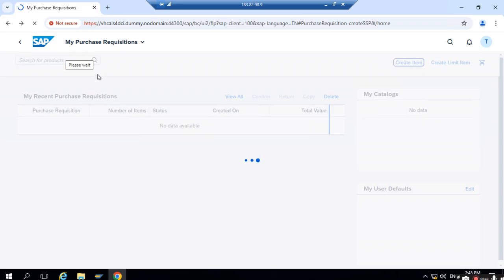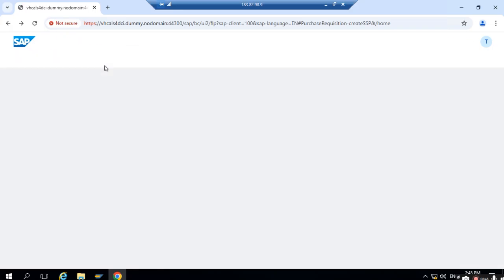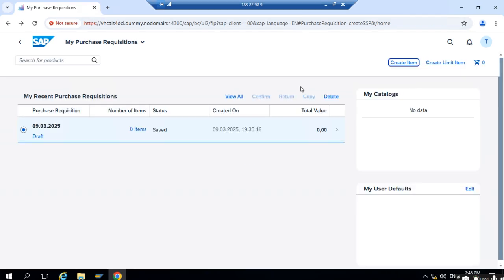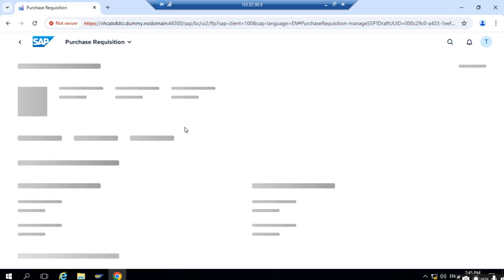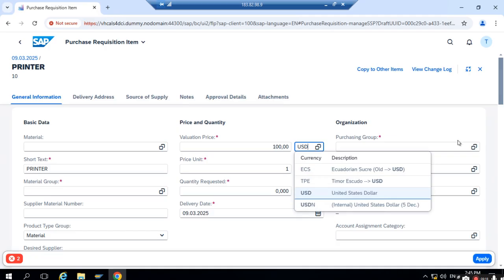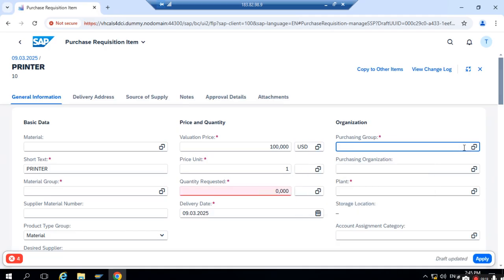Let me reload this page. Click on create. Yeah, so now I will fill in all mandatory information. Let's say here I am entering printer, valuation price, randomly some price, 100 USD. Then in the purchasing group field I will enter purchasing group 001.